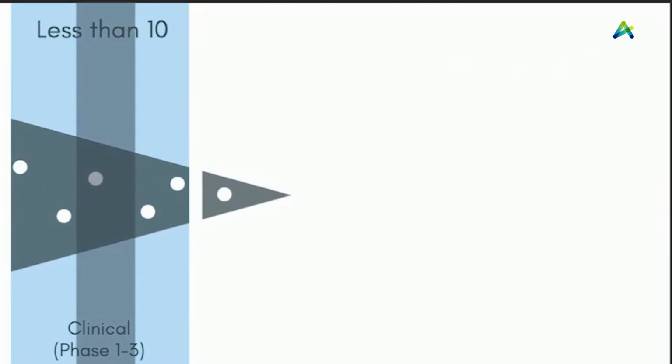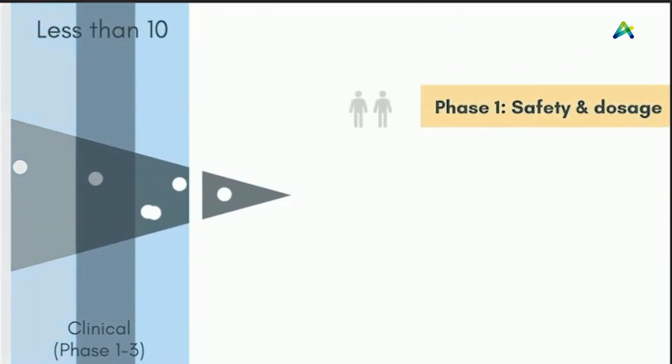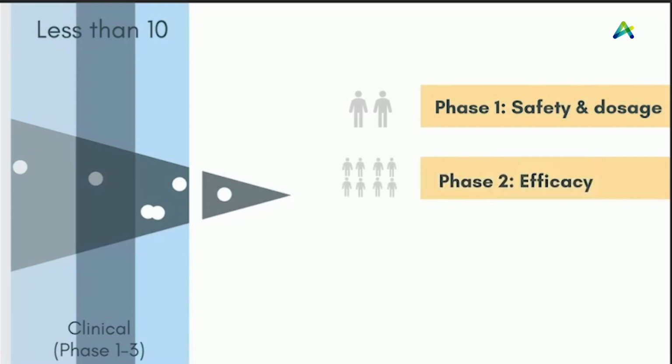This is done in 3 phases. Phase 1 of clinical testing is performed on a small group of healthy volunteers to establish safety and dosage criteria. Phase 2 is conducted on a larger sample of volunteers with a target indication to test for efficacy.